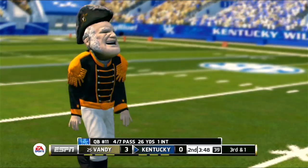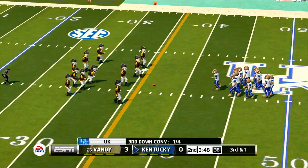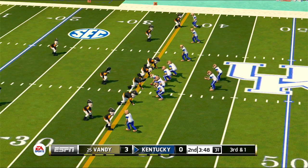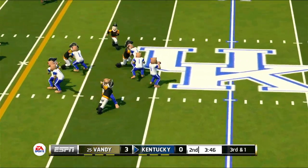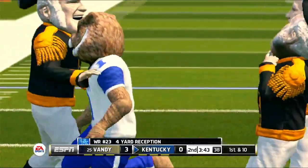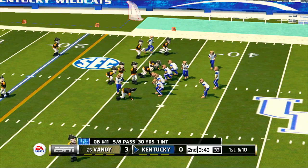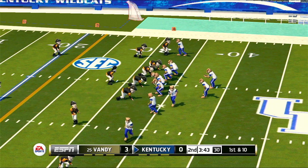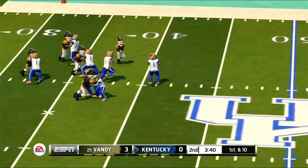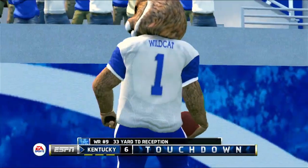Just throws this one away. It's third down, and this offense is about 3 feet away from that first down marker. Caught out in the open. Tackle around the 33-yard line. And he might want it all here and does. Makes a catch in the end zone. Touchdown.